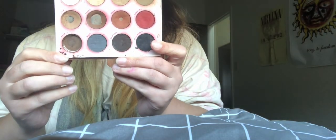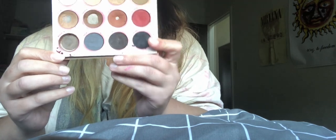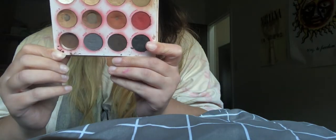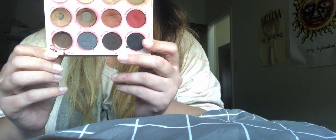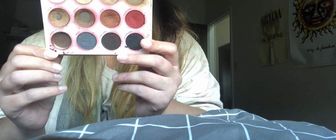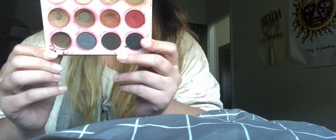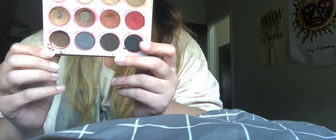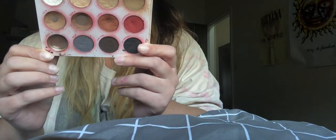This woman said that she had a lot of inspiration from her mom and from her parents and from growing up in East LA. So I thought that was pretty cool, and I appreciated that. There was some controversy on this palette, like she had stolen the name from somebody or something. I don't remember necessarily what it was, but like I said, this is a really, really good palette.